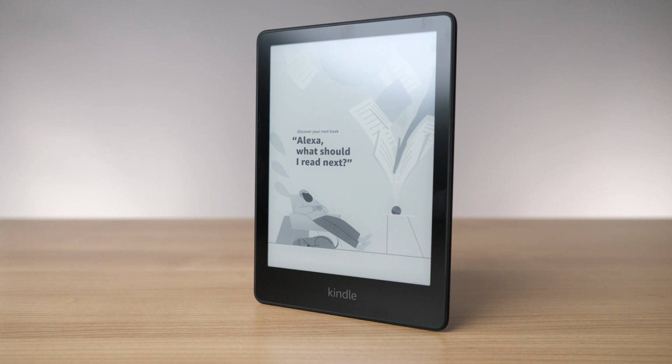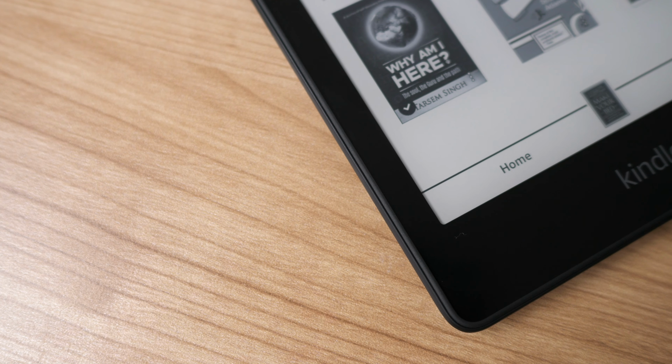Can you imagine buying a piece of tech in 2024 that is almost 3 years old? Now, I know that sounds a bit crazy, but that's exactly what's happening right now with the Kindle Paperwhite that is currently for sale. Normally in the world of tech, when things become 3 years old, they are considered outdated and they're probably not worth buying anymore. But in the world of Kindles, things work a bit differently. These devices tend to last a lot longer.